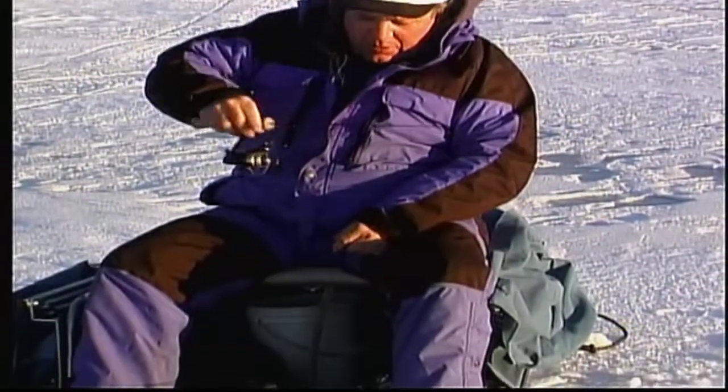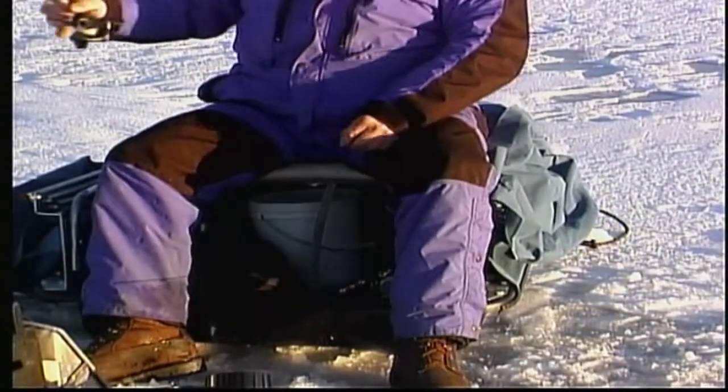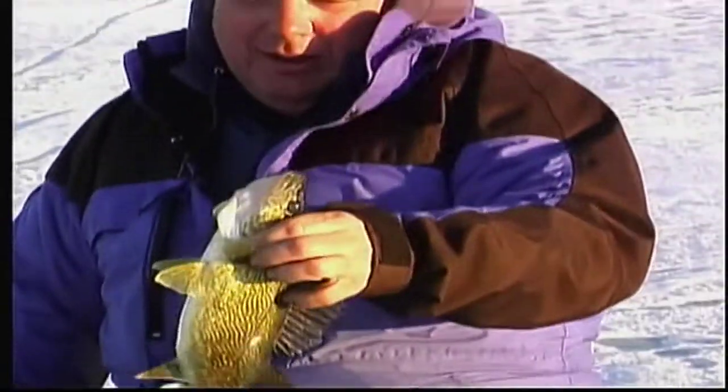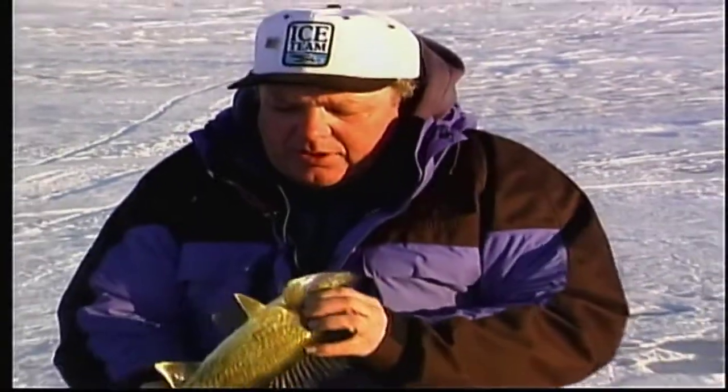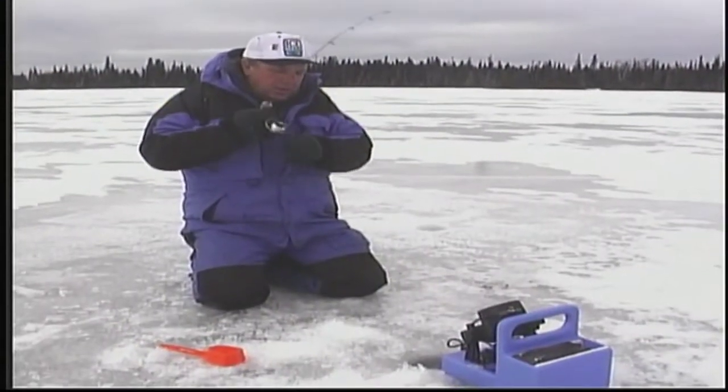Here's my swivel. Now I know he's close. That's one nice thing about putting the swivel in your line. You know when he's close. There he comes up the hole. Another nice fish. We're going to be eating really good tonight. Feels like a decent fish.